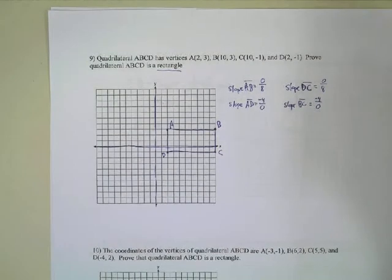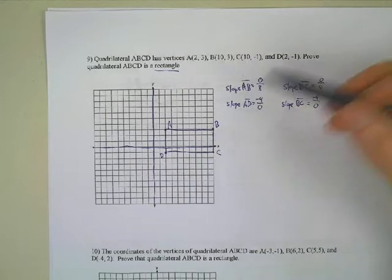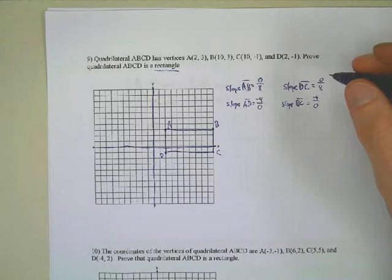Okay, question? What if you went CB, this direction instead? What would the slope be? It would be positive 4 over 0. I see what you're saying. So you still get it wrong if you move it that way? No, I would not. No, absolutely not.